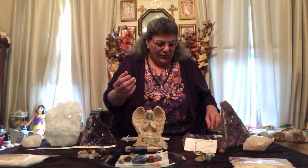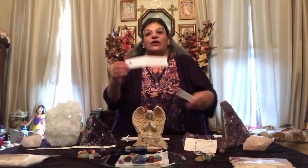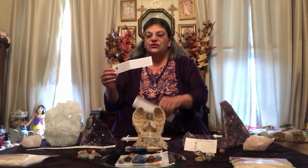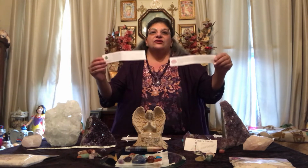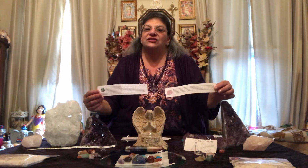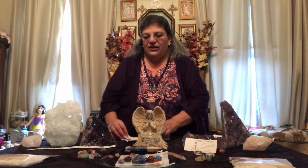And for your heart chakra, and just remember, each one of these cards comes with each stone. I give you 2 stones for your heart chakra. So you have the rose quartz and the aventurine. Normally in a chakra pack you get either or. I give you both because everybody's heart needs a little extra love.